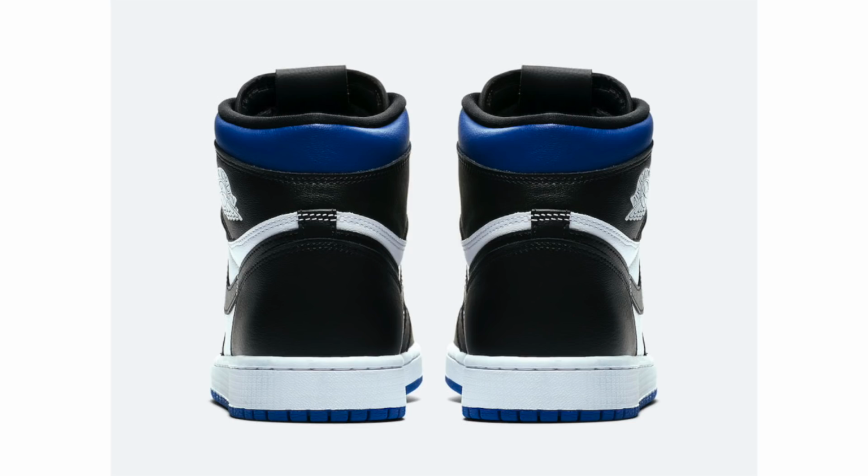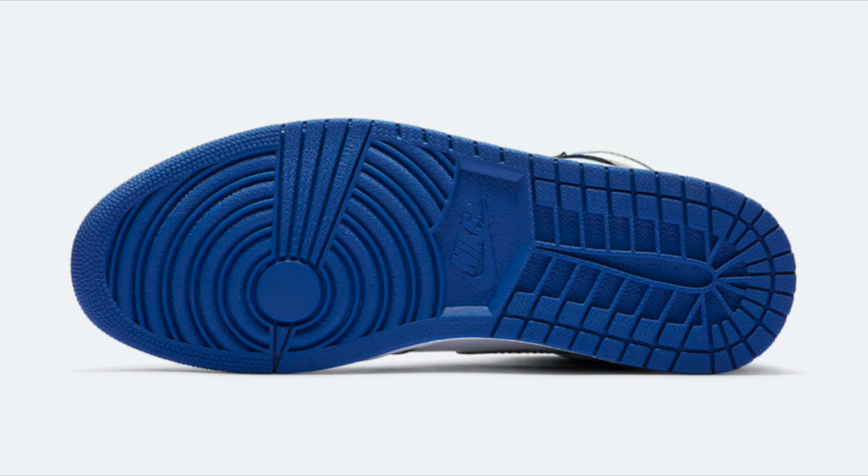Now, after the 5s officially release, which is on the 2nd, the next pair up will be the Game Royal Air Jordan 1 High OG. It looks like this pair will only be available in adult and grade school sizing. Retail price for the adult sizing is $170, while grade school sizing will cost you $130.